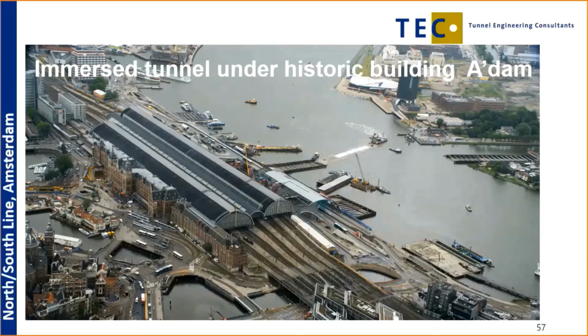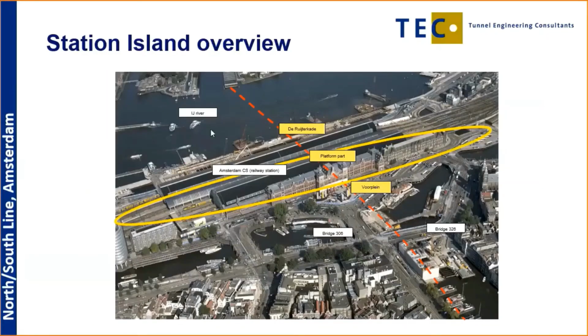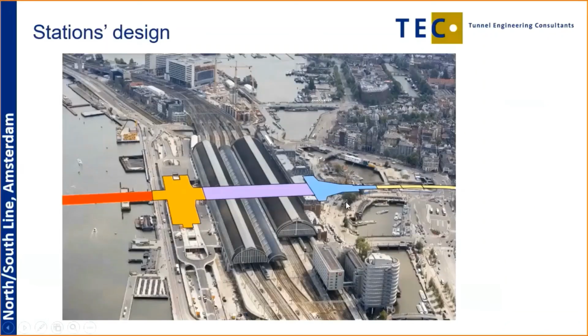For this project, I will only flip through very quickly to give you an impression of what has been done for the immersed tunnel under an historic building in Amsterdam. But for the sake of time, I will only give you a very brief impression. This is the location of the central railway station, north-south oriented, and the metro line, east-west oriented, and the metro line north-south oriented. This gives you an indication of the structures that have to be passed with the immersed tunnel underneath the central railway station.